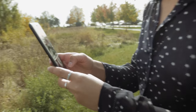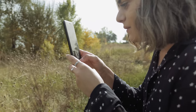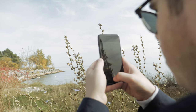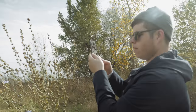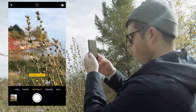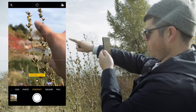So Fran's gonna shoot some macro stuff with the 7 Plus. Ooh, I like that. So right away, it's already having issues. I'm gonna screen record this. Get the receipts? Get the receipts. Yeah, it just can't figure out. See, I did it no problem.